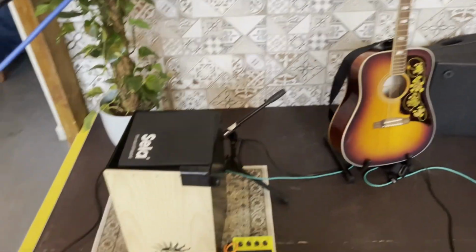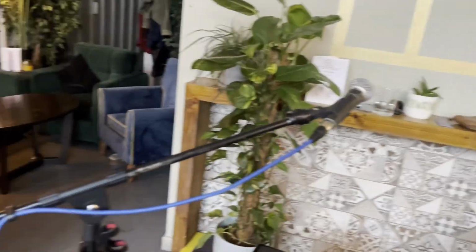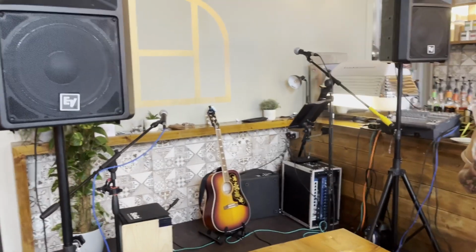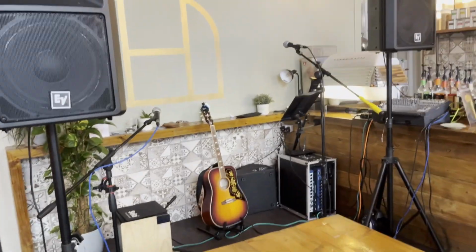Guitar over there, sometimes we move it over there. Got a bit more stuff in the way today. Carpet. Trying out that today, like a hi-hat or whatever. This is generally the setup. Back up a little bit. There you go. And Calvin Snape's come to see us today.